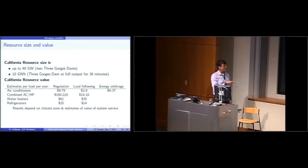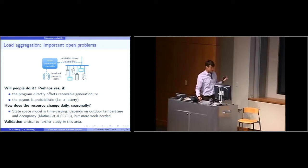So one way to think about this is that this is the most that you could give a customer in exchange for the authority to control their loads, right? I see a couple of questions, but let me just finish up the last little bit and then we can talk about it. So what you can see is some of the numbers are super small. Some of the numbers are maybe big enough to encourage participation. But certainly an important question is, will people do it?